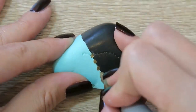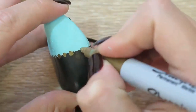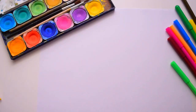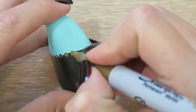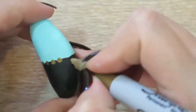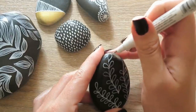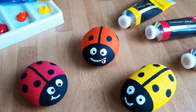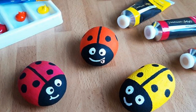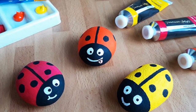10. Rock painting. Rock painting is a fun and creative craft that turns ordinary rocks into colorful masterpieces. Kids can decorate rocks with vibrant colors, patterns, and even cute characters. This craft allows children to explore their artistic side and decorate their living space or share their creations as gifts. Materials needed: smooth rocks, acrylic paint, paintbrushes, and a sealant if used outdoors.